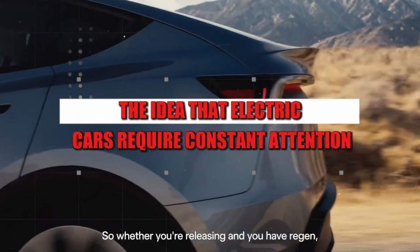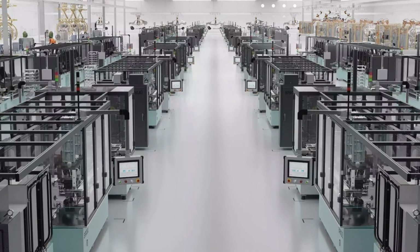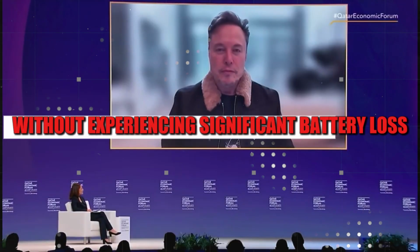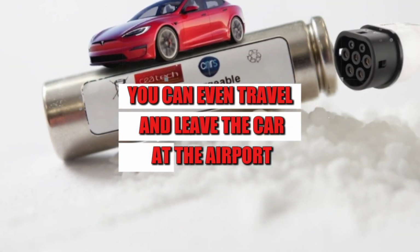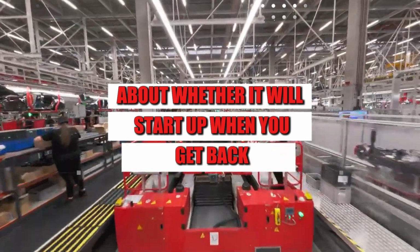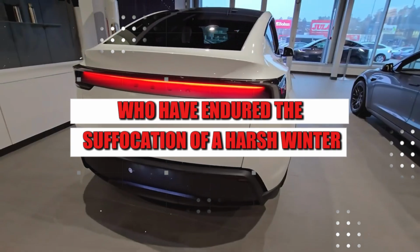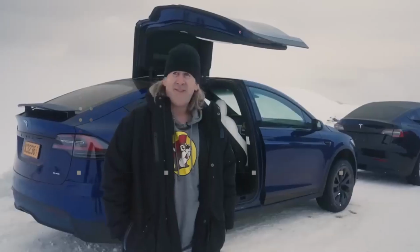The idea that electric cars require constant attention loses its power with this new type of battery. You can leave it parked for days in sub-zero temperatures without experiencing significant battery loss. You can even travel and leave the car at the airport without worrying about whether it will start up when you get back. It's a freedom that only those who have endured the suffocation of a harsh winter truly understand the value of.